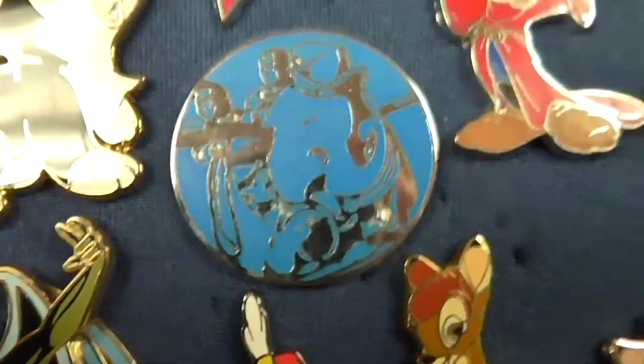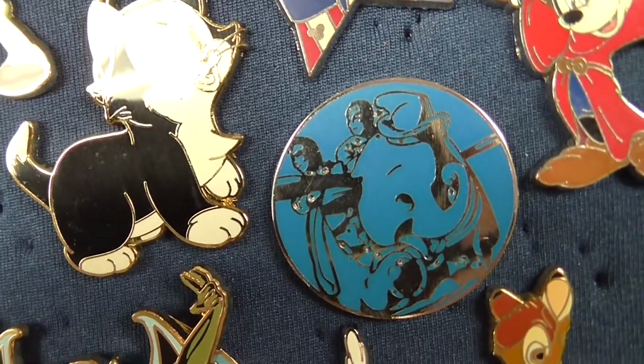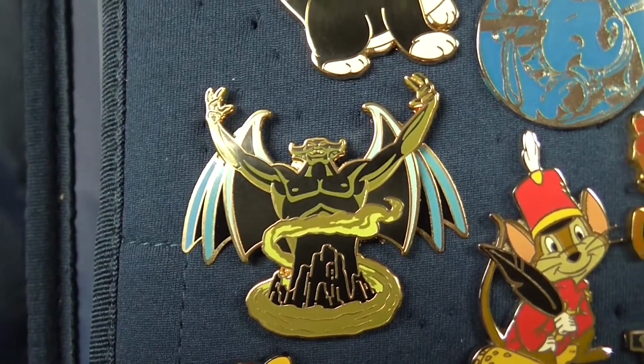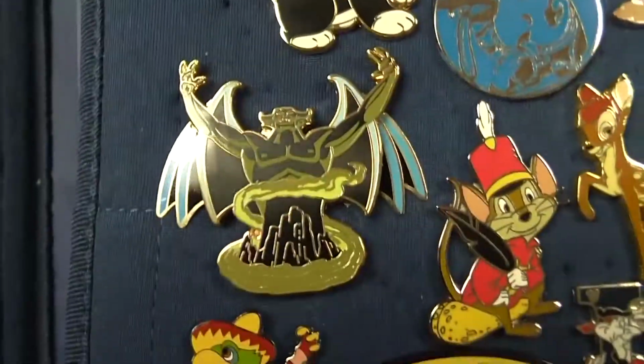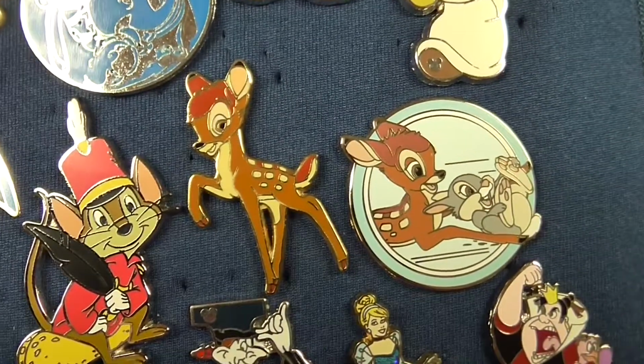This Dumbo one is actually based on the ride itself. As you can see, 2 patrons there seated. We got Chernabog, once again, from Fantasia. It's a little disorganized, but I tried to go in chronological order here. Timothy from Dumbo. 2 Bambi ones.